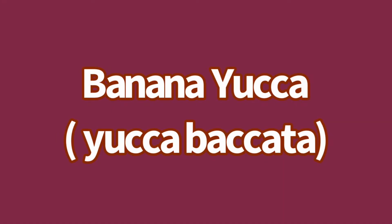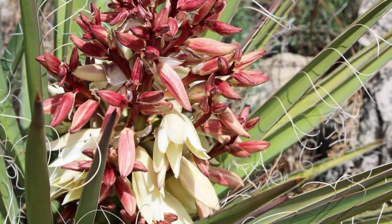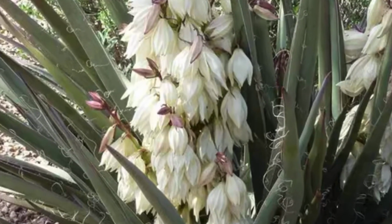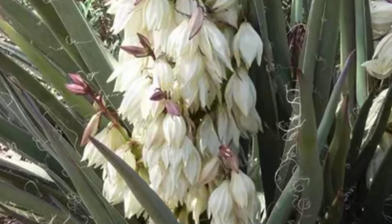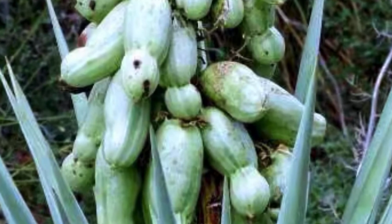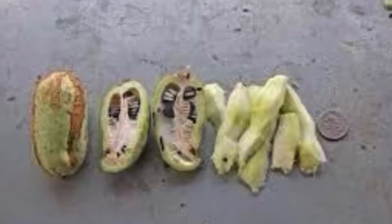The banana yucca is closely related to the Mojave yucca. The most notable difference is the longer lily-shaped flowers. The bigger fruit makes banana yucca a favorite traditional food of Native people. Fruits are baked or roasted, then the seeds are removed, and the remaining pulp is pounded into mash and formed into flat cakes when dried in the sun. I hear the taste is somewhat like a sweet potato.